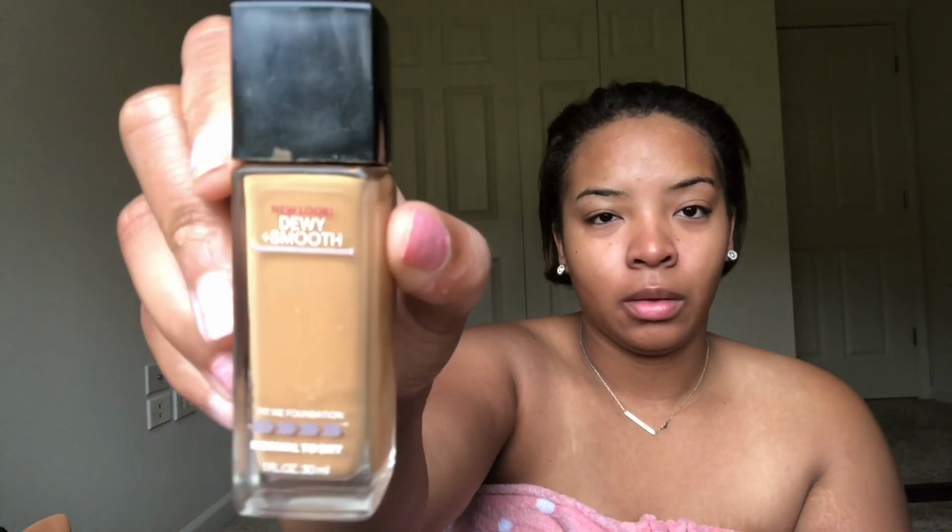The next thing I'm going to be grabbing right now and shaking up is the foundation that I'm going to be using today. It's the Maybelline Fit Me foundation in the Dewy Smooth, and it's in the color 330 Toffee. I have been using this foundation for probably over, I don't even know, like 4 years or so. So I'm not going to talk through this video just because it's going to be a long part and you guys are going to probably get tired of me trying to make up stuff to talk about. So let's just blend my foundation in.